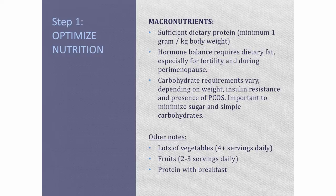Fairly basic things. One of the main nutrients that I'm looking for optimal hormone balance is making sure that women are eating enough protein. I find that often gets skipped. Minimum of 1 gram of protein per kilogram of body weight. Hormone balance requires dietary fat, so going too low fat for any reason is not necessarily a good call for the hormones. I find that that's particularly important for fertility and also really important through the 40s, through the perimenopause transition.